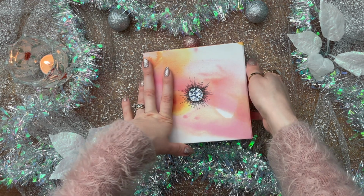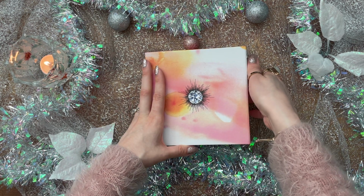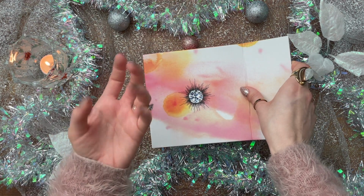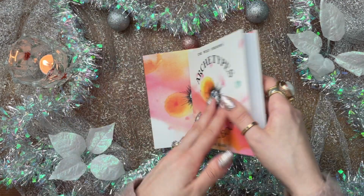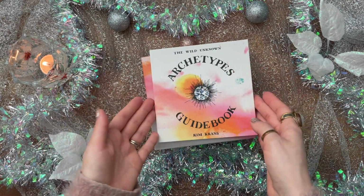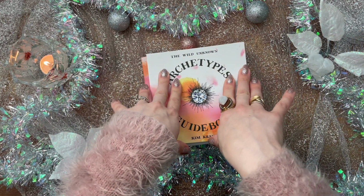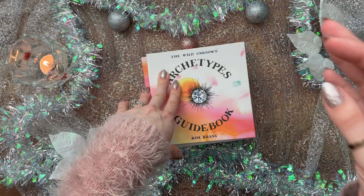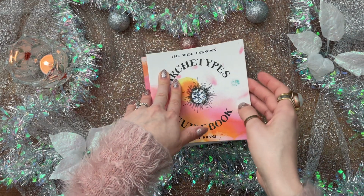I love archetypes. If anyone loves the tarot, I would think they love archetypes, because the tarot is just riddled with archetypes. What I really love about Kim Krans, and the only thing I really know about her, is that she's a deck creator and that she does it all herself, which is so inspiring to me as someone who is working to create my own oracle deck. I want to do it all myself as well. I want to do my own guidebook.